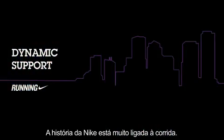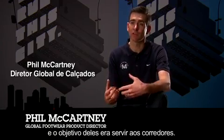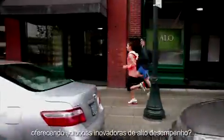The history of Nike is really interlinked with running. The company itself was founded by Phil Knight and Bill Bowerman, an athlete and his coach, and they were really striving to serve runners. It's how can we really listen to the voice of the runner and serve runners by coming up with performance innovation solutions.